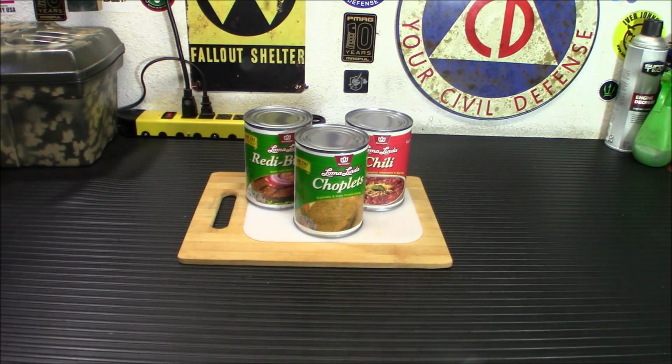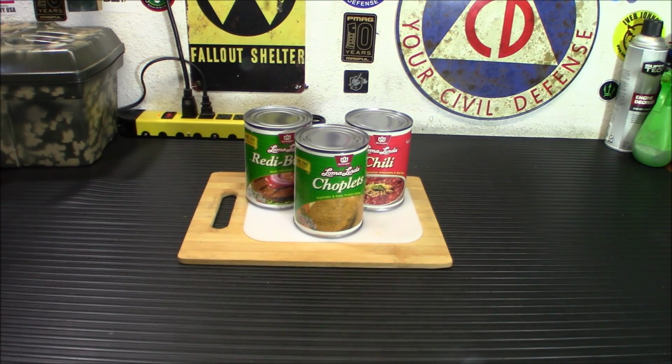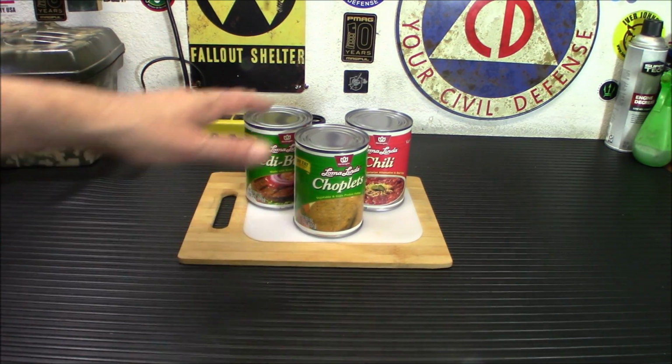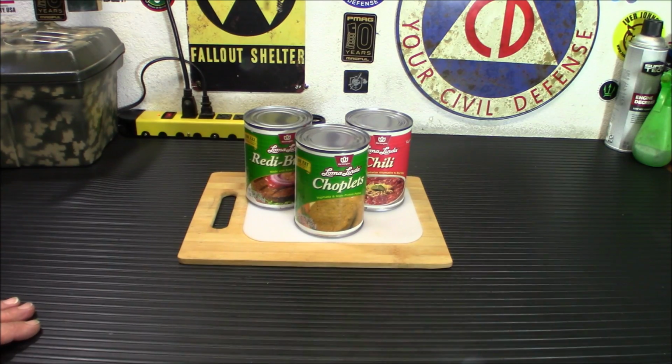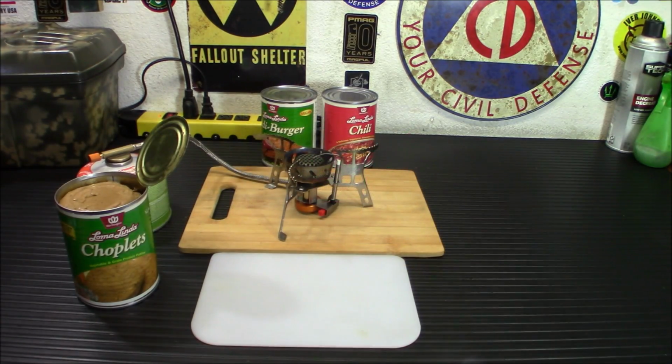So you have some options now for storing something that's a little bit of a protein, as well as just beans and stuff like that. You have an option to store something that's vegetarian as well. So what we're going to do is I'm going to heat up each one of these. We're going to start off with the chocolates, because those are the ones I'm most interested in trying out. And I'm just going to put a little bit of oil in a pan and fry them up and see how we like it.